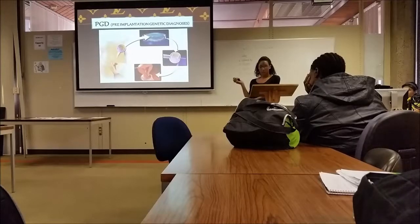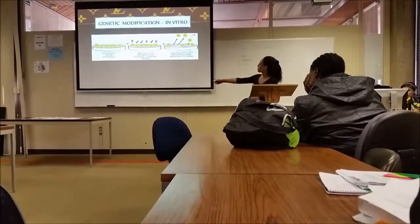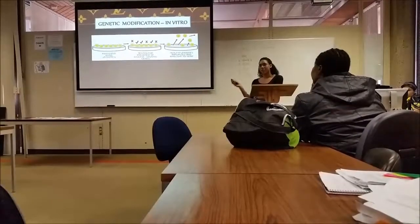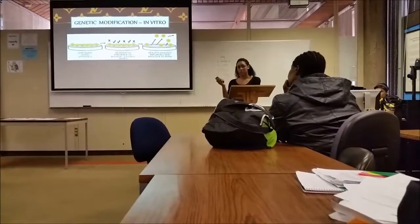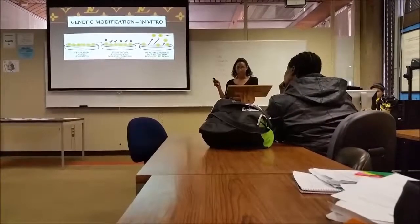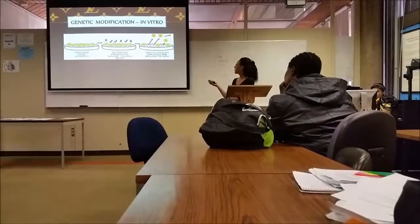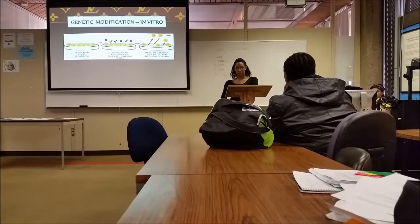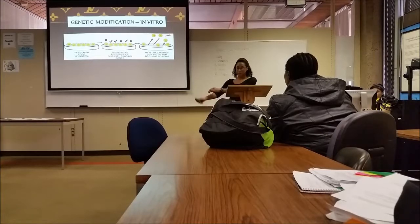With PGD, the egg goes through in vitro, and in vitro actually means in glass. So the egg is taken out from the woman, and it's put in glass, and it goes through a procedure before the implantation. This is the procedure, and then it tells you which ones are good, which ones are bad, and then they take out the bad ones, and they keep the good ones. This happens before the implantation process, and the implantation process is usually 9 days after the female egg is fertilized.